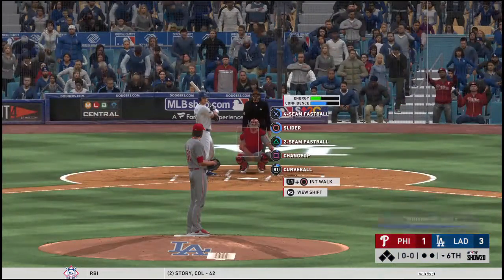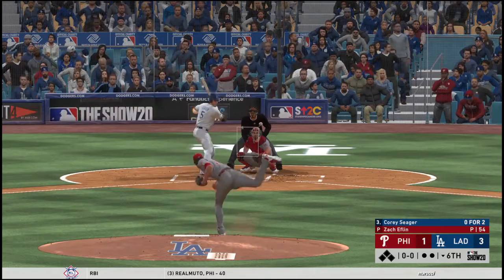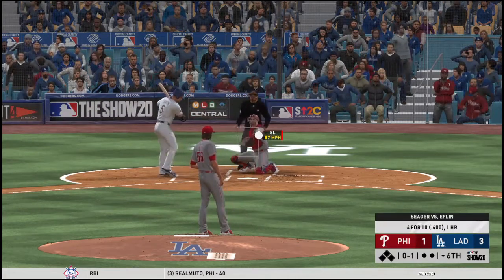Here's Corey Seager. He's 0-for-2 with a strikeout in this one. For the Dodgers, the shortstop. And he lays off a pitch in there for the first strike.